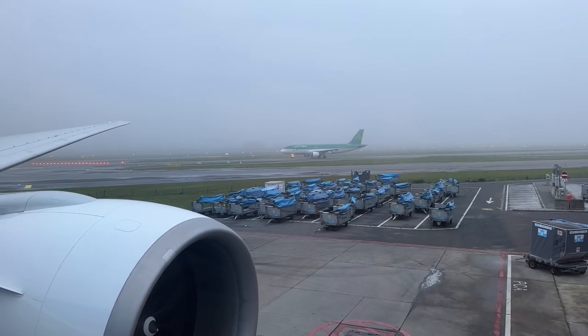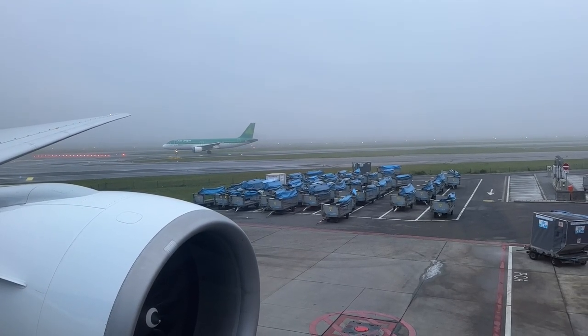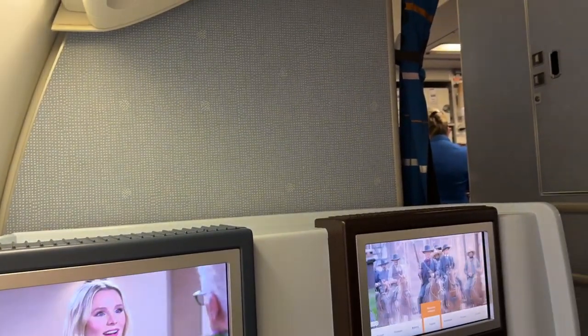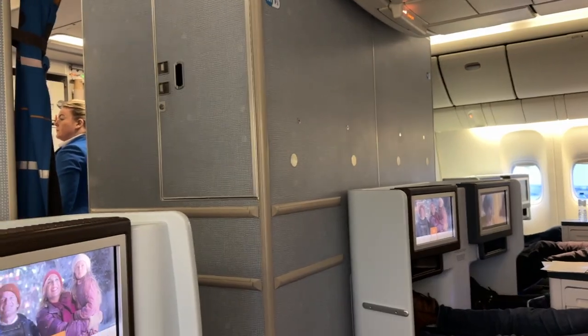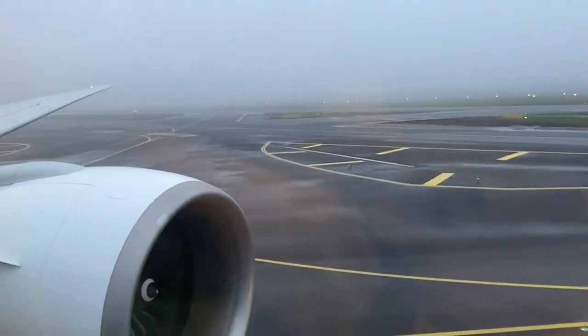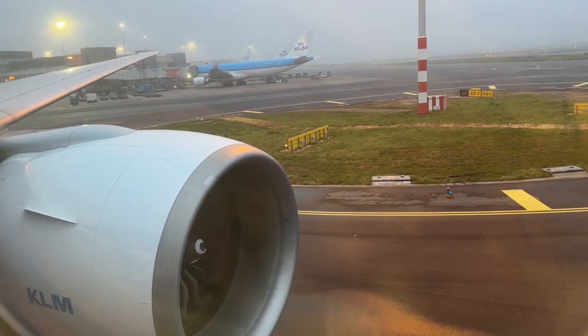Unfortunately, there were multiple passengers that had to be left behind, which caused an even greater delay as they had to then go on to the baggage hold and pull off all of those people's bags. Now, as we push back, I am gonna give us just a minute of silence in this video to appreciate the startup of this fantastic GE90 engine.